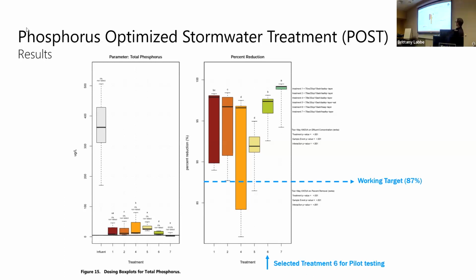Here we are, more data. Oh, I didn't think I was going to show more data. Let's just focus on the right-hand side, and these are percent removals this time, right? And so in this case, we want to be as high as possible on the chart. We're trying to get above that 87% removal. That's the benchmark. And these are different mixes we put in the columns, the different ratios of things. And we can see this one on the far right is the best. So that's way up there. That's like, what is that, 98, 97% removal?